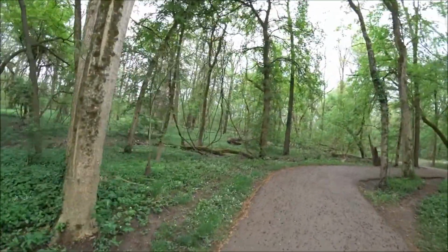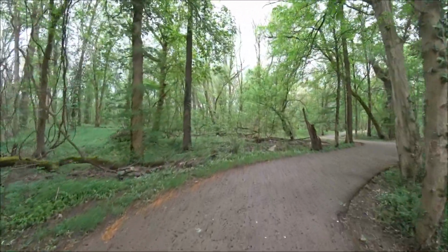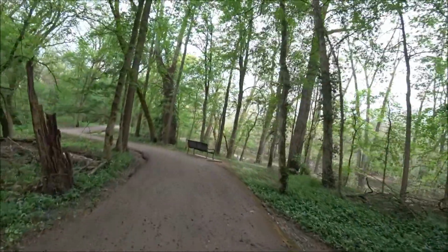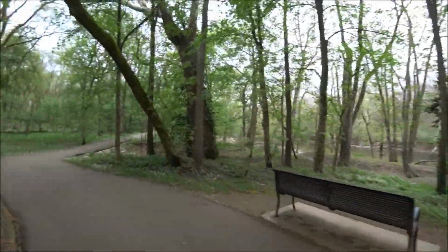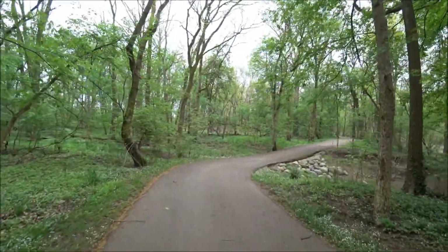Well, you can walk down there. Nice little zigzag here with a beautiful place to sit and look at the river. Nice bench here. And like I say, I recommend this trail to anybody.